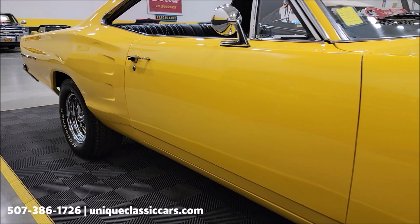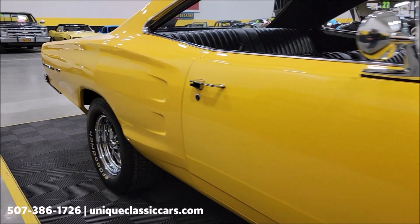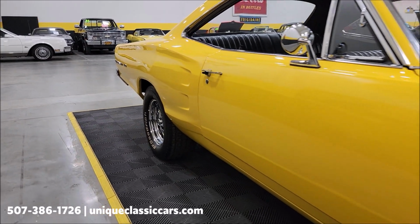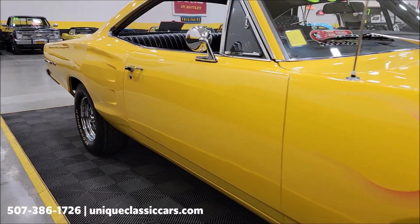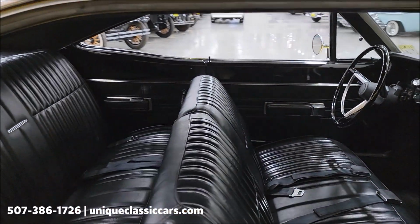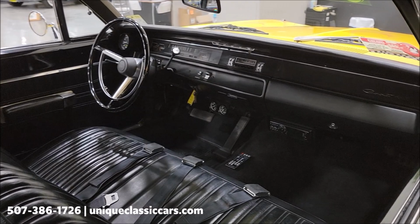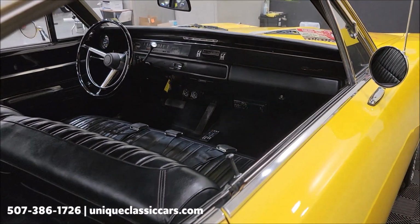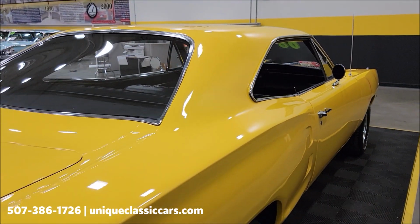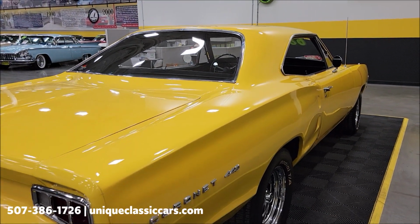Riding on the Keystones, Uniroyal radials. And see the car pretty much free of nicks, dings, or scratches up and down the passenger side. Interior, vinyl interior, front bench seat. Shifter on the column. Does have an aftermarket, I believe it was Alpine stereo added to it, and that does work. We're going to check out the interior here when we get around to the driver's door.